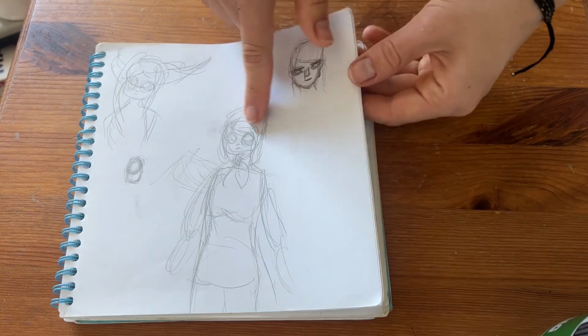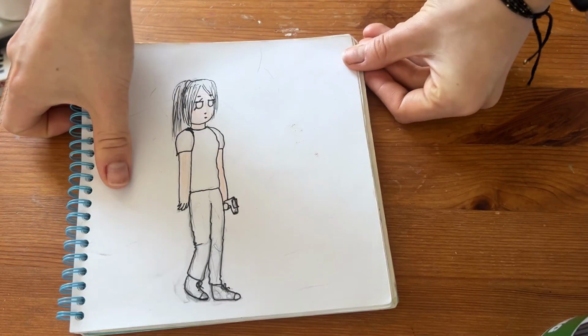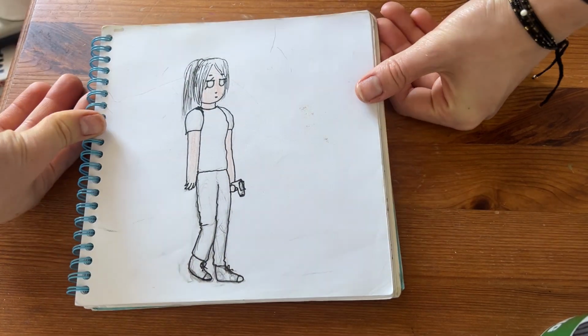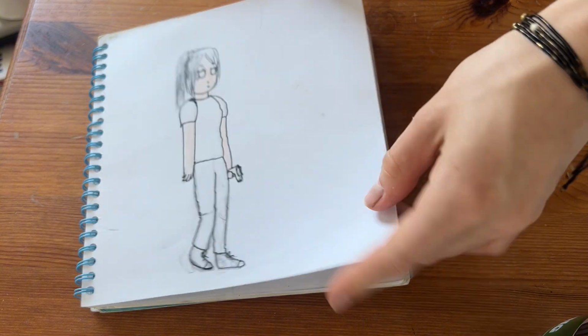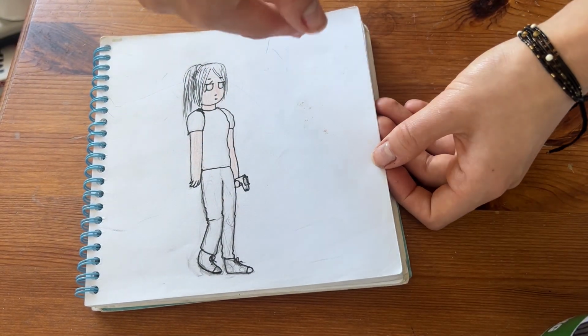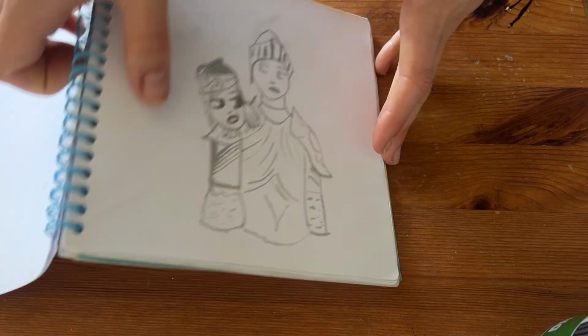I can't believe I used to draw so scratchy. I still do that, but this is my character I invented. I think she was going through like a zombie apocalypse. I used to always draw hands like this. I thought it made them look quite moody and cool.